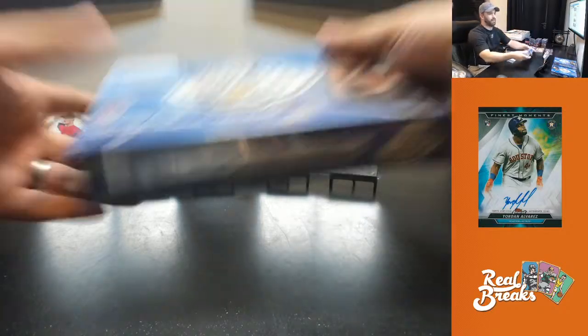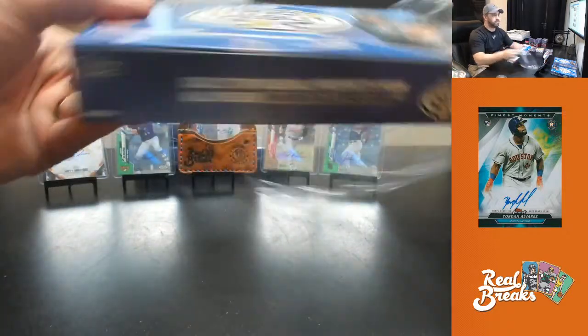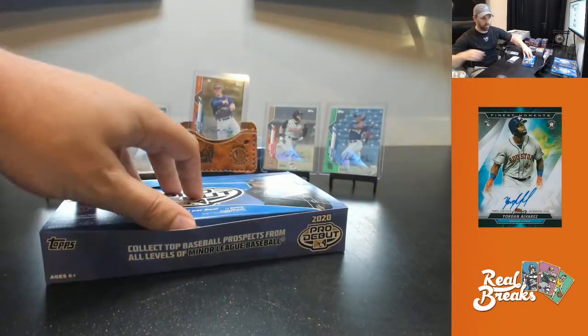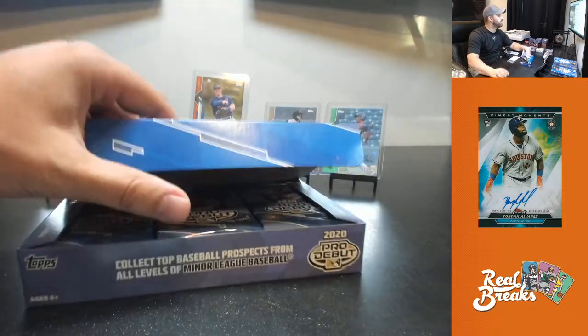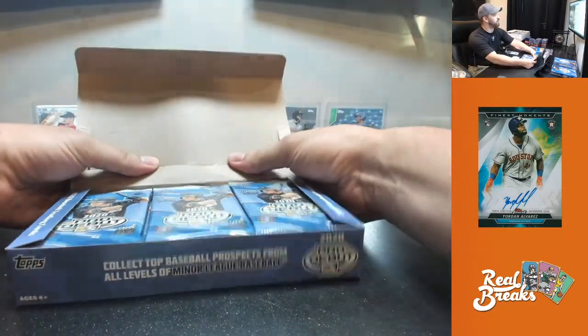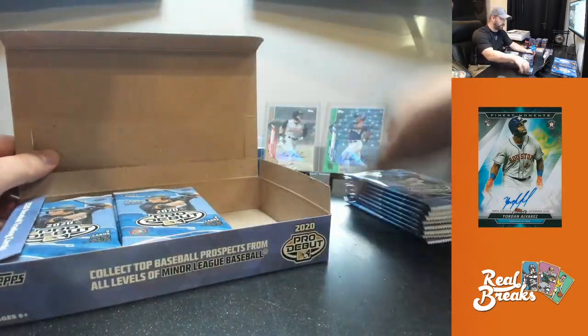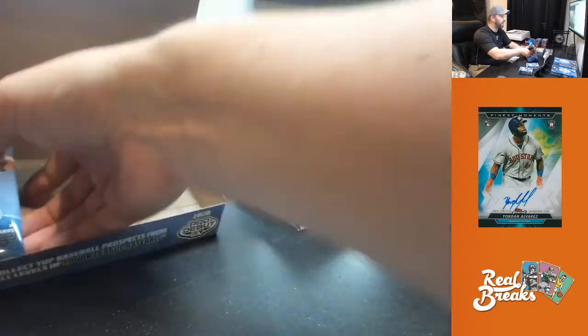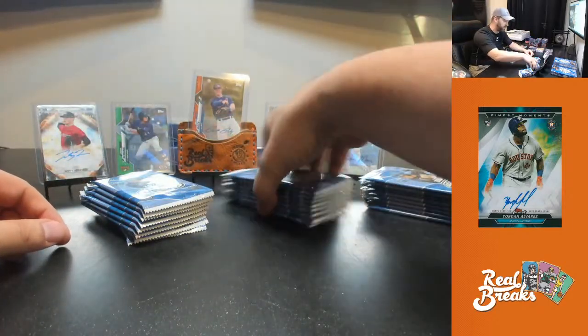Four boxes left. Why are the Pro Debut Jumbos going for 200? Mike, I'll tell you this. The Pro Debut Jumbos are going for like 270. I just decided to sell them for 200 to be nice.